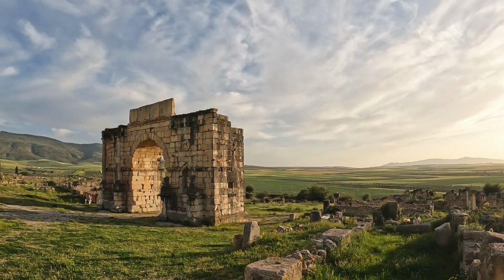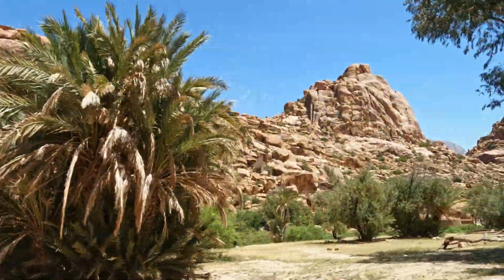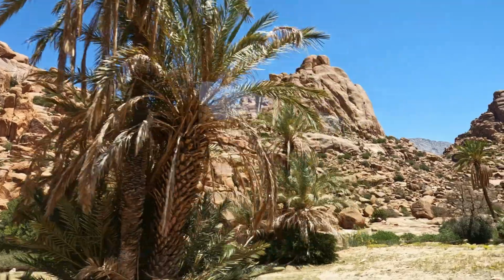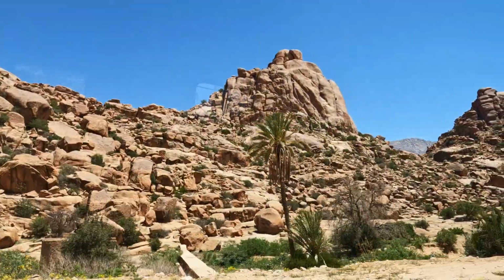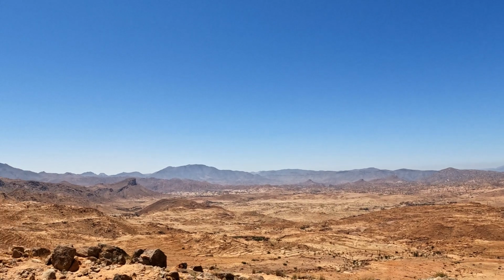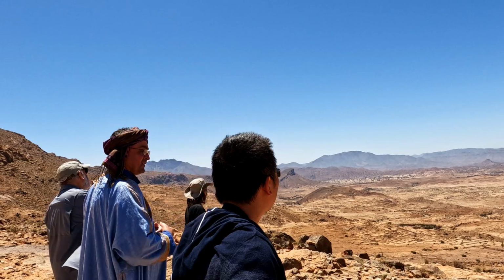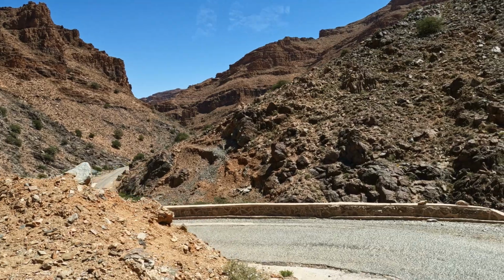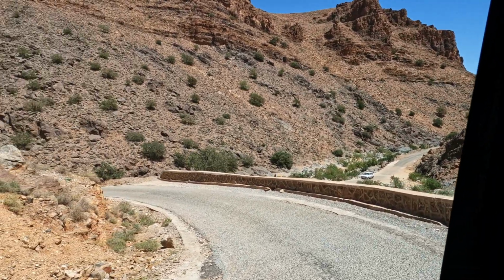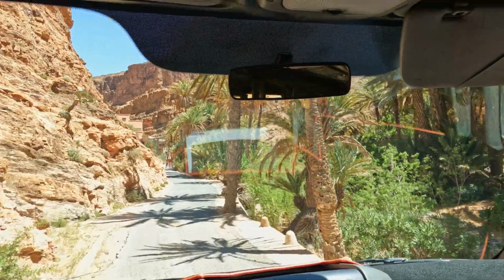There sure is a big difference in the landscape from northern Morocco and this, which is south of the Atlas Mountains. Narrow roads with major switchbacks. And this is the new road.